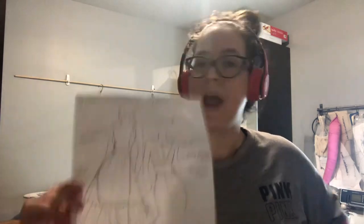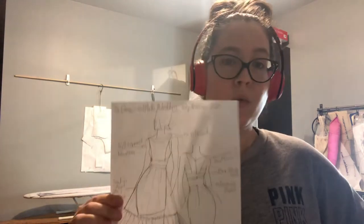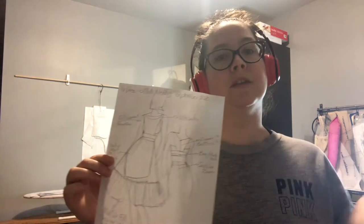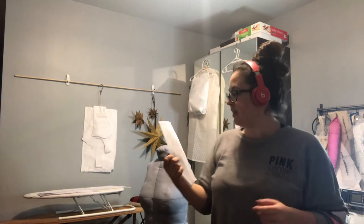I am a plus size lady and I will be wearing this, and I will not be ashamed of wearing this. So whatever your size, you can wear anything you want. If you make it to fit your own body, you will look great. So I have no shame here. I'm just going to go for a sexier look. I think my husband's gonna really like this.